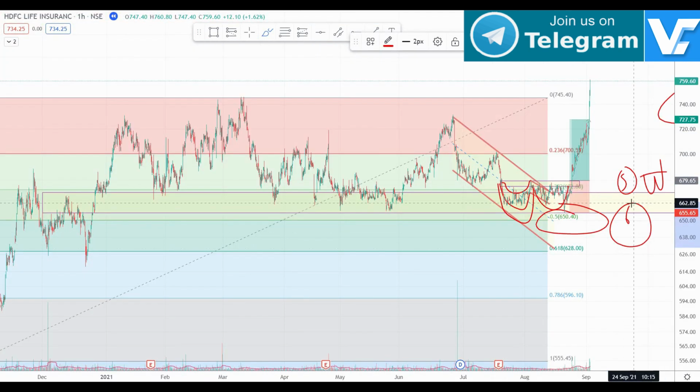Sixth reason, we can see it's a demand zone. So for these six reasons we took the trade and we booked the target at a 1:2 risk reward ratio.